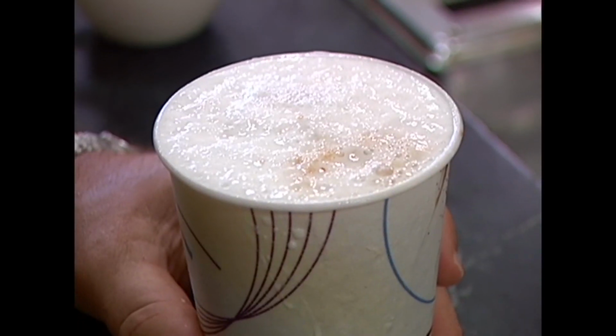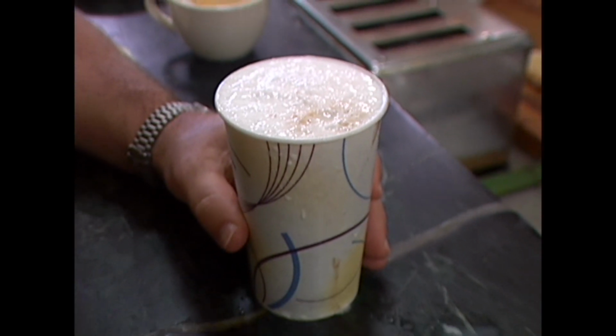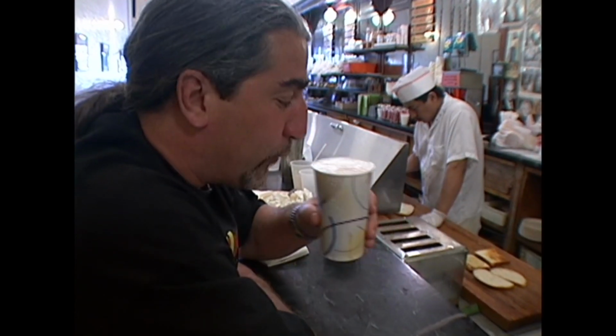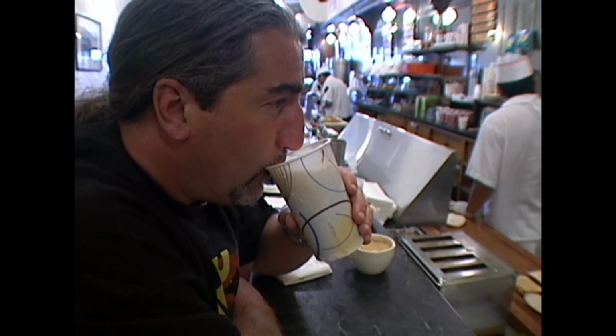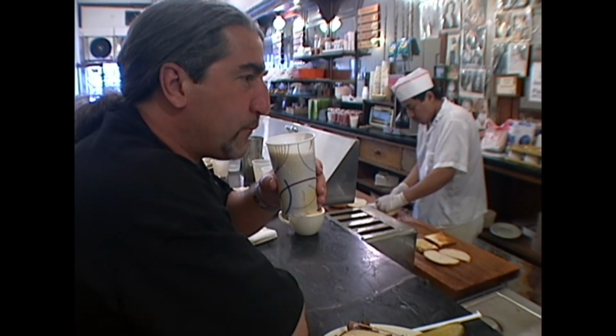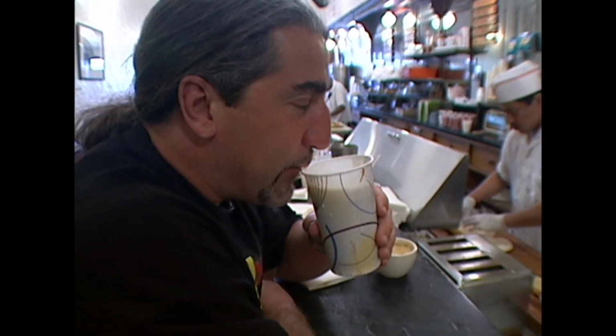No, this is not a frappe, latte, frozen gelato Starbucks special. It's an egg cream. Remember those? Egg cream. Beautiful. This is great. Foamy, not too sweet, almost a little sour there from the seltzer. Chocolate. It's fantastic.